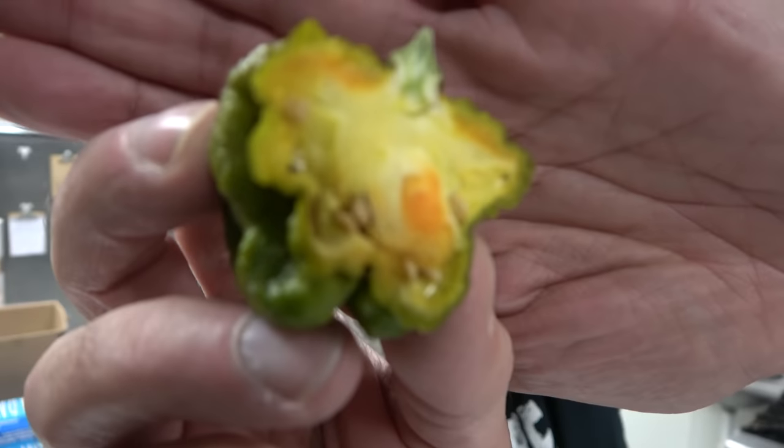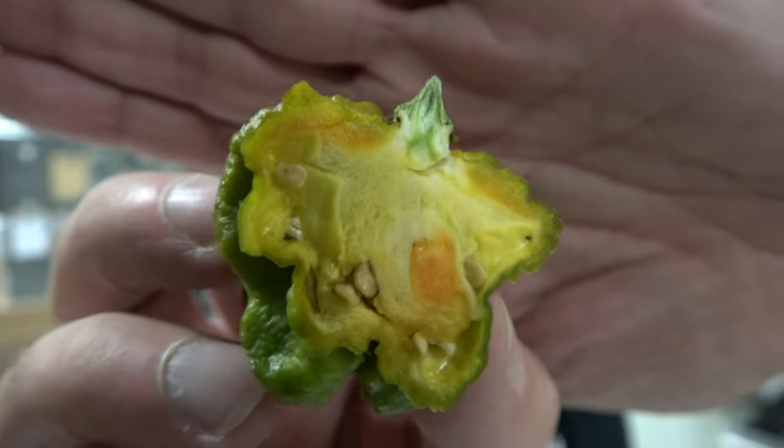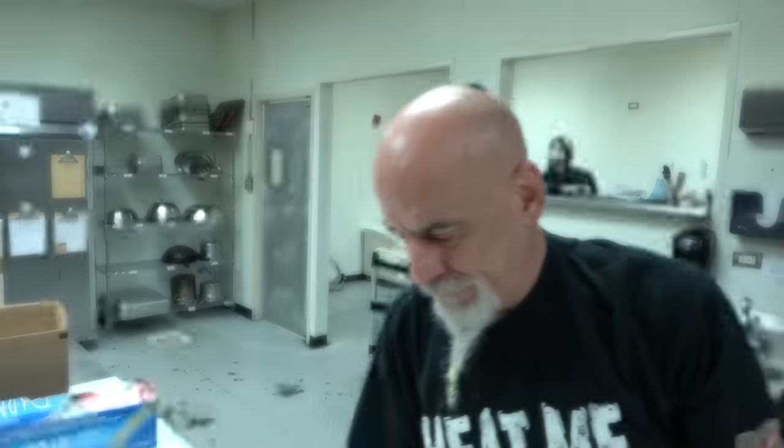Focus, come on. Man, that is so cool looking. It's so solid, huh? All right, this was a 19, what was it, Chris? 19.4 grams? 19.8 grams, so about a 20 gram little ball of fury. And it's huge, man. What a big, big pepper this is.